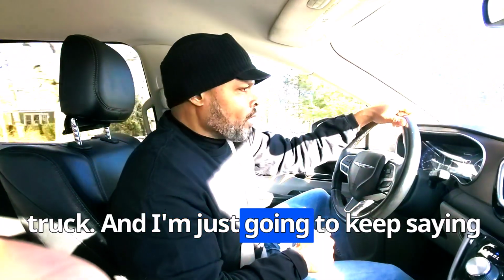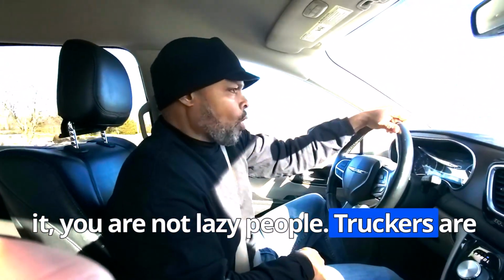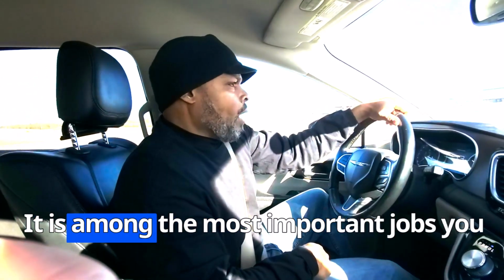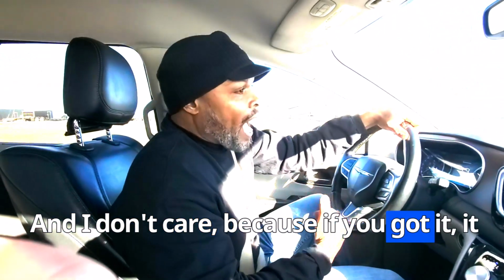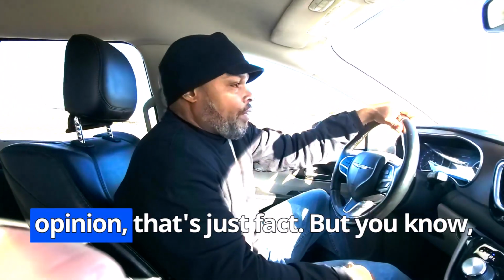And I'm just going to keep saying it, guys. You are not lazy people. Truckers are some of the hardest workers in America. It is among the most important jobs you could have, in my opinion. I'm biased, and I don't care, because if you got it, it came on a truck. And that's not an opinion. That's just facts.